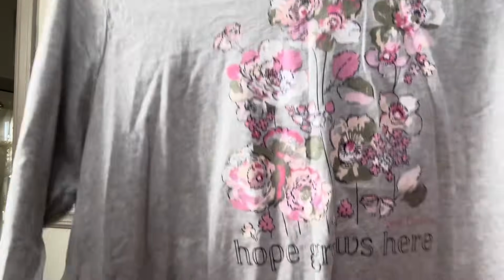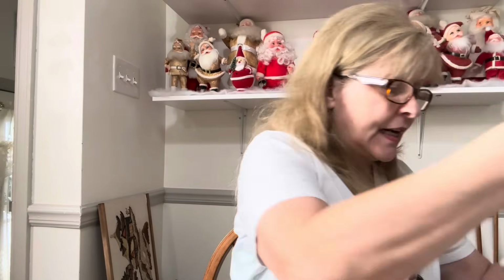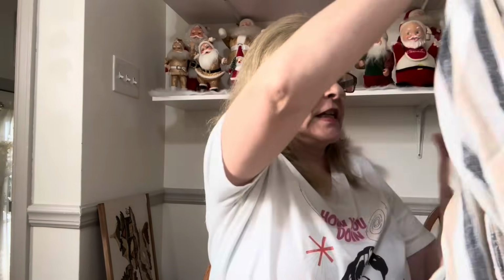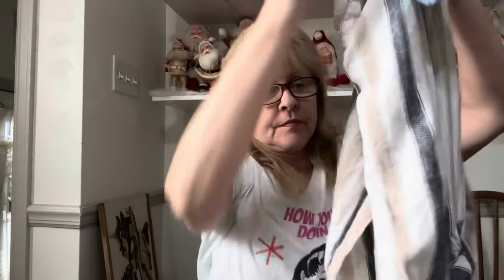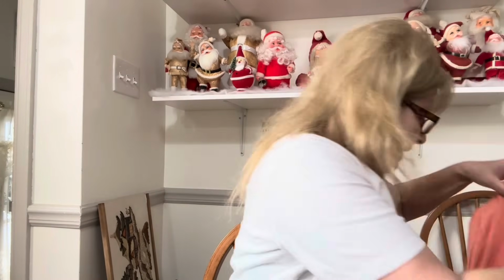This is another Vera Bradley. I paid $3 for it. This one's a long sleeve. This I got, this was $3.50. This was $3.50. This one was $2. I love this one. This is cute. I like the color.